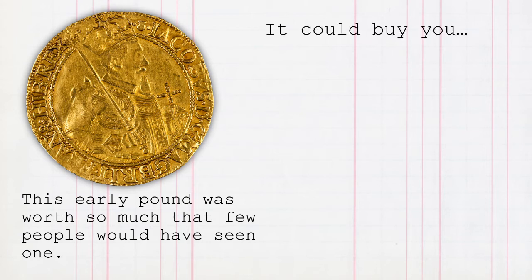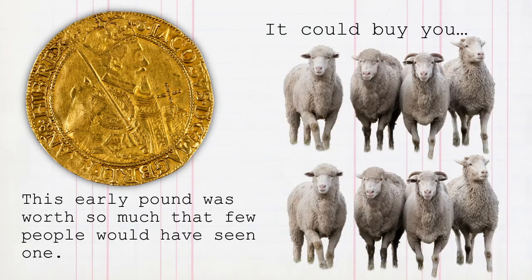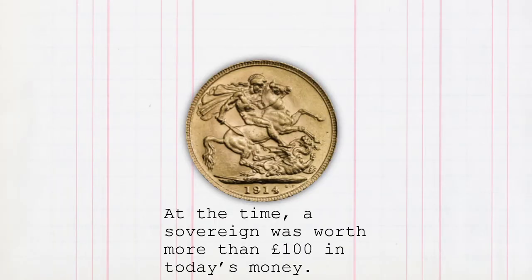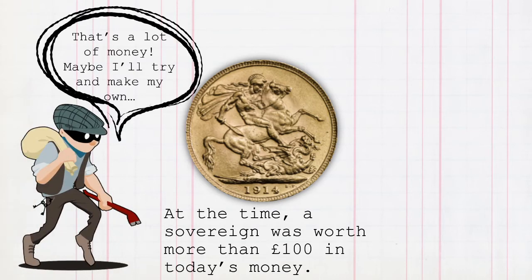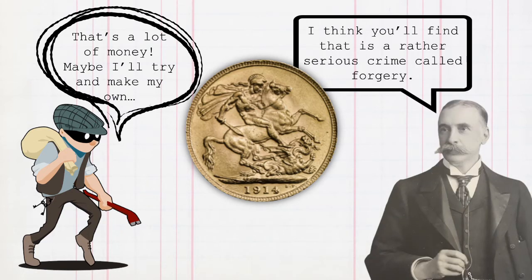This early pound was worth so much that few people would have seen one. It could buy you a cow or 8 sheep. Gold was used to make coins worth £1 until the First World War. At that time, a sovereign was worth more than £100 in today's money. That's a lot of money. Maybe I should try and make my own. I think you'll find that is a rather serious crime called forgery.